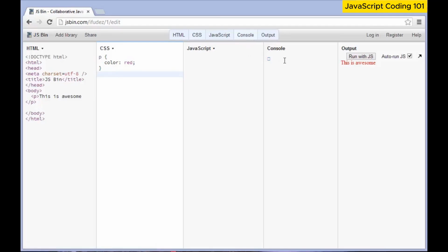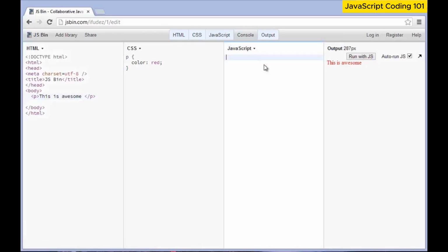Now, the console here is where you would put in something with JavaScript. But what I'm going to do is get rid of the console, and I just want to show you a little bit of JavaScript. You can type this in. We can go alert, a bracket, quotes, and you can type in whatever you want. In this case, I'll just type in pop, and a bracket again, and semicolon.